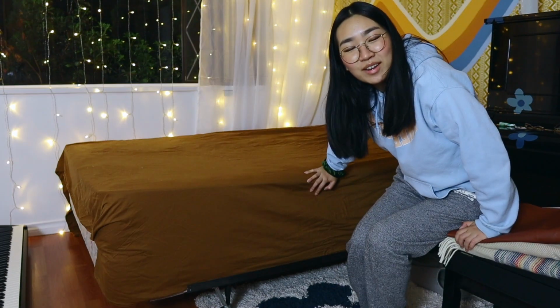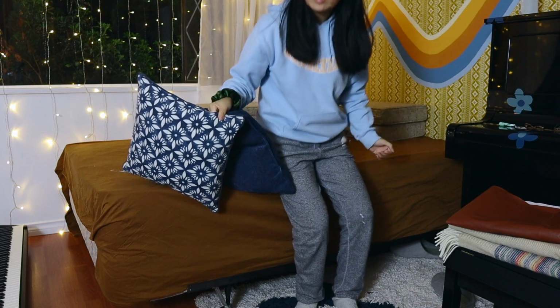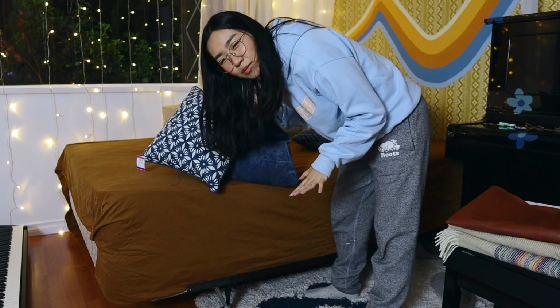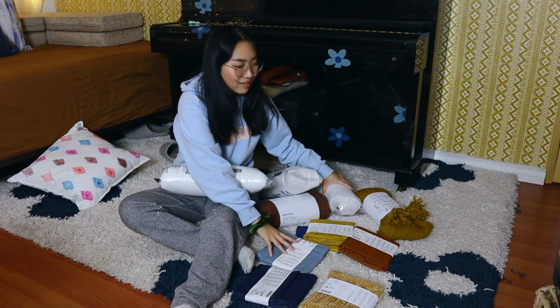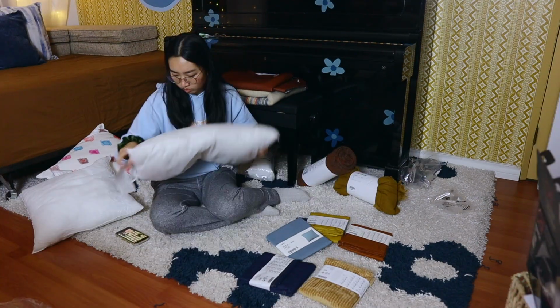I really can't tell if I like it or not. I ended up getting these pillows from the thrift store that I have to figure out how to wash. I also got a bunch of pillowcases and pillow innards from IKEA. I bought extra because I don't know which ones will match yet.